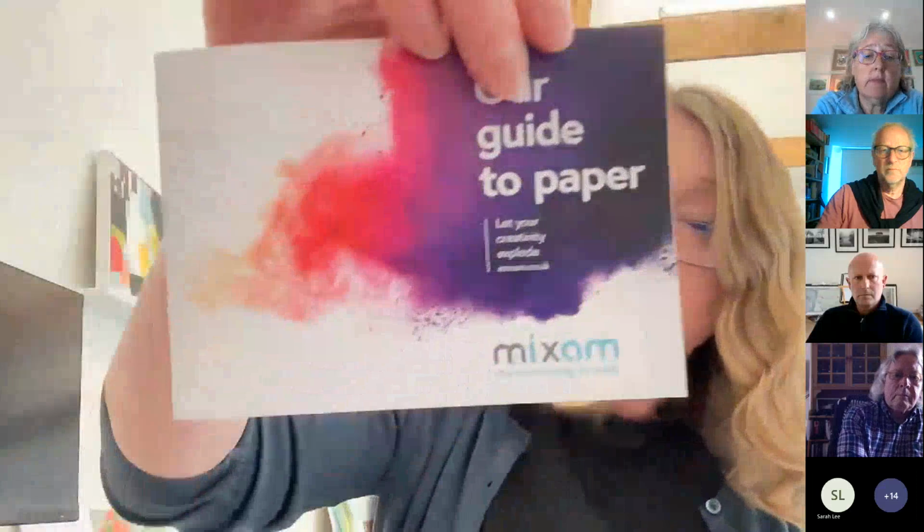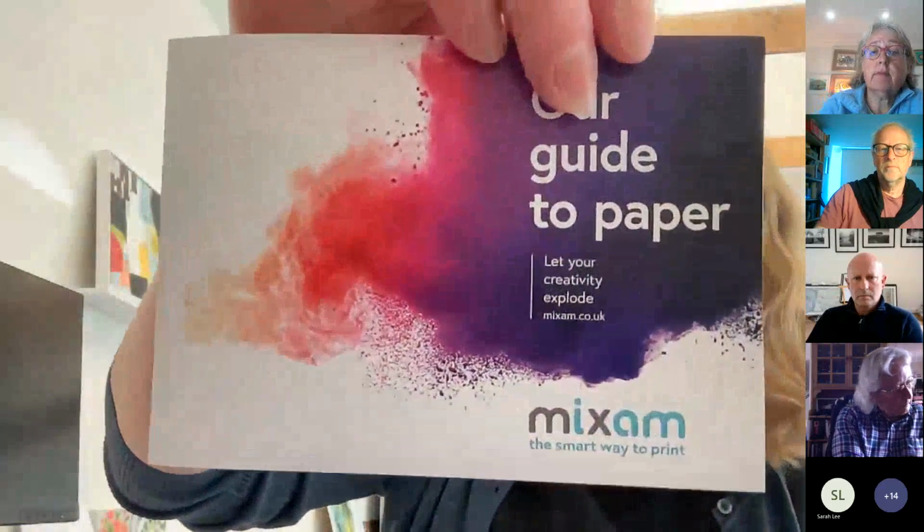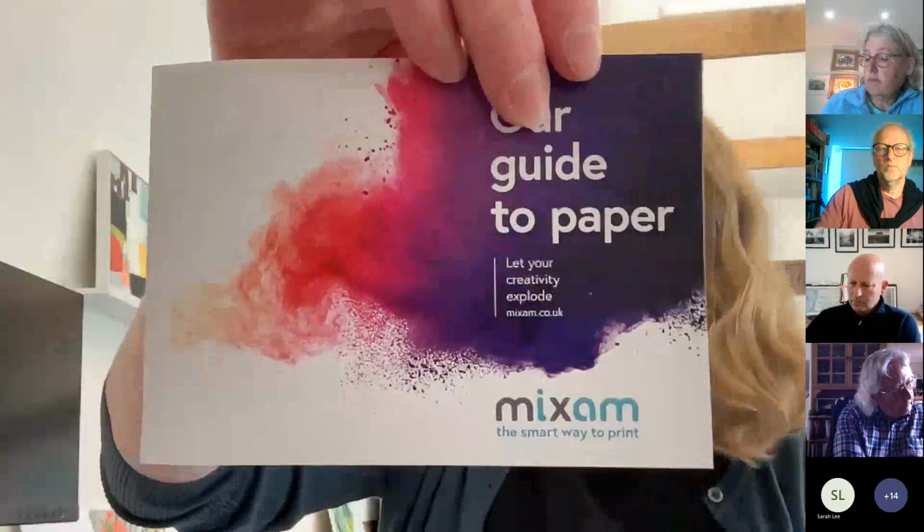They send out these lovely samples. Mixam, M-I-X-A-M. I don't know if you can see that, it might be backwards. They do books as well. If you want to do a self-published artist book, they're quite good for that. I always wanted to do a colouring book for kids and stuff. They'll print those as well. They do all sorts of different things.